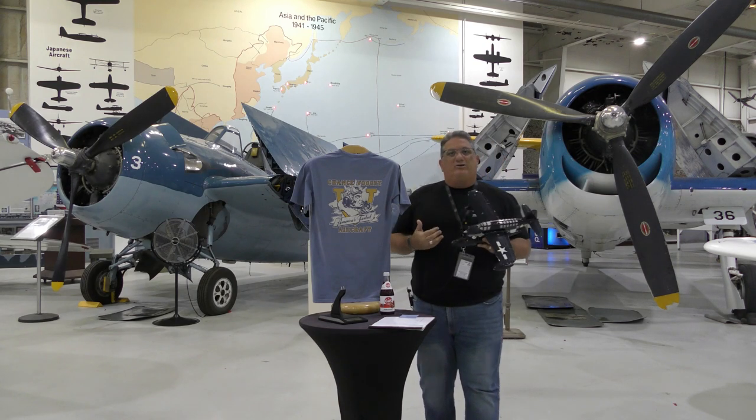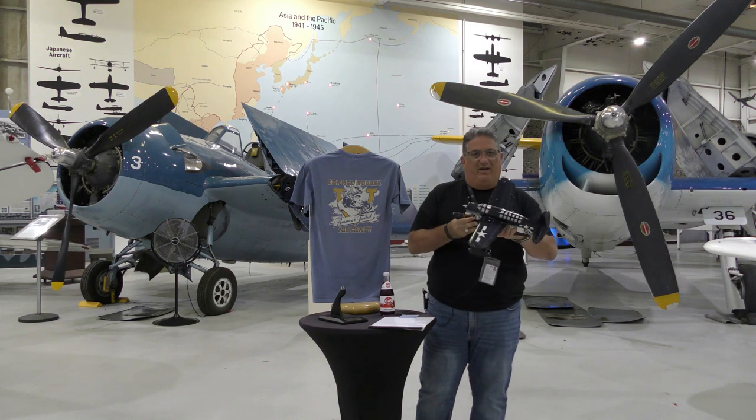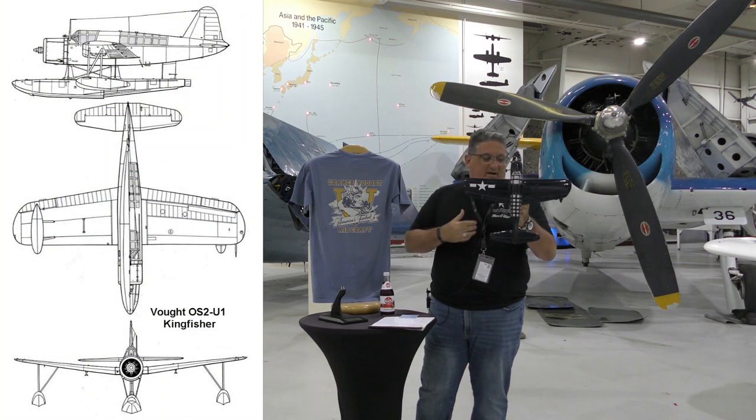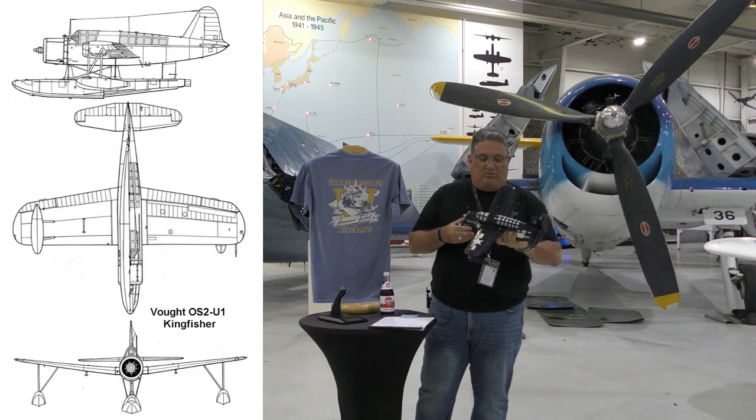Now, why would you need one of those, Greg? Or why would you need this aircraft? I'm going to go ahead and throw up a plan view. I'm going to have one arm bigger than the other when I'm done with this. This thing weighs a ton. Throw up a plan view.